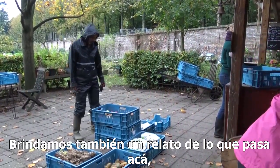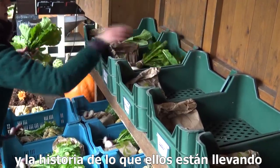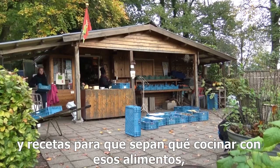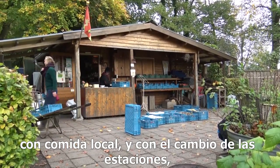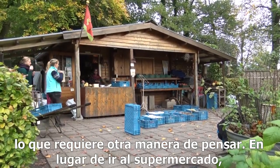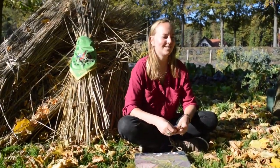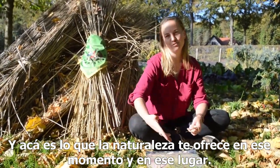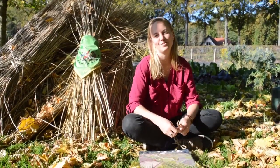And we provide the people with a nice little story about what's happening in the garden, and what's in the veggie bag, so the names of the vegetables and the herbs, and a nice recipe. So people also really learn how to cook again with the seasons and with local food, because it requires another way of thinking. Going to the supermarket saying, I want a banana, and I want I don't know what, that's out of season. You can get whatever you want for a cheap price, and this is different. This is what nature is offering you at this moment in this place on earth, and you have to make something out of that, a nice recipe.